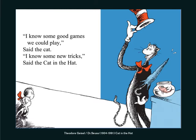Here we have The Cat in the Hat by Dr. Seuss, who was actually named Theodore Geisel. And Dr. Seuss, prior to being Dr. Seuss, was Theodore Geisel, and he did illustrations for books like And to Think That I Saw It on Mulberry Street. He was well known for World War II propaganda and political cartoons. He won the Legion of Merit and some Academy Awards, actually, for his work.